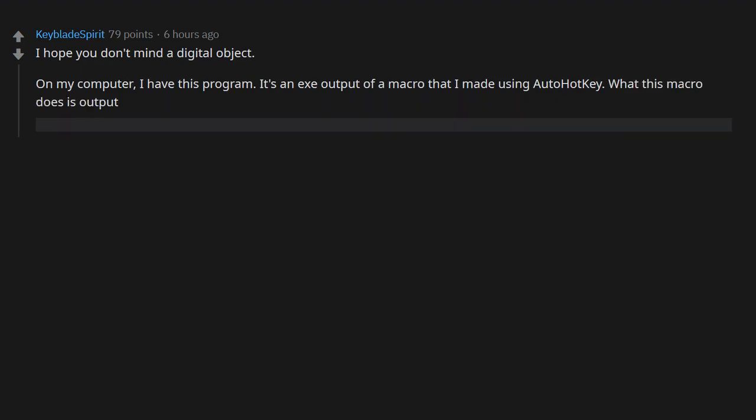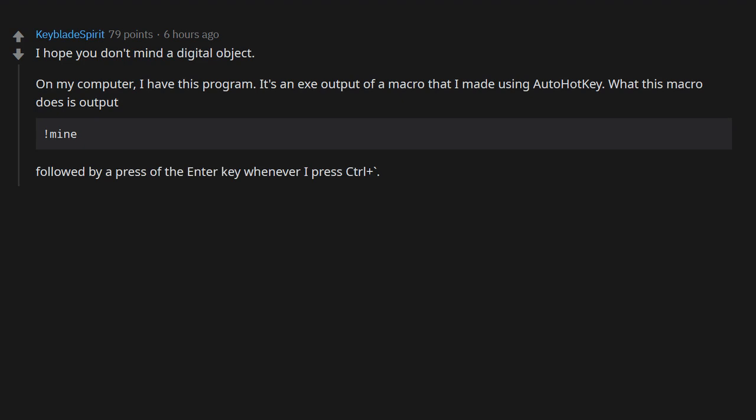I hope you don't mind a digital object. On my computer, I have this program. It's the output of a macro that I made using AutoHotkey. What this macro does is output "!mine" followed by a press of the enter key whenever I press Ctrl+. What is this for? Why did I make this?